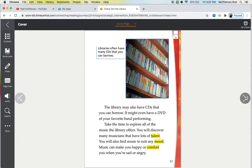Libraries often have many CDs that you can borrow. The library may also have CDs that you can borrow. It might even have a DVD of your favorite band performing. Take the time to explore all of the music the library offers. You will discover many musicians that have lots of talent. You will also find music to suit any mood. Music can make you happy or comfort you when you're sad or angry.